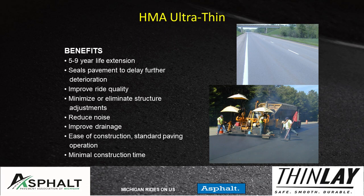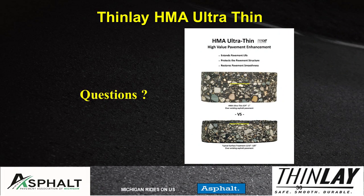So minimize or eliminate structure adjustments, reduce noise, improve drainage. Ease of construction, standard paving operation. As I said, it's just a finer graded mix that we're using. So all the contractors are readily, easily able to make these mixes. And minimal construction time. With that, any questions?